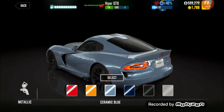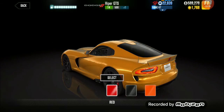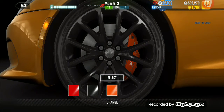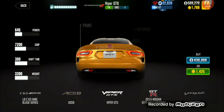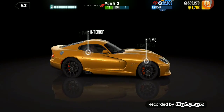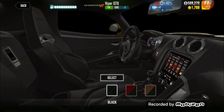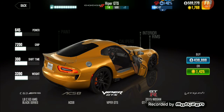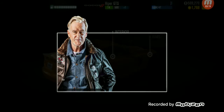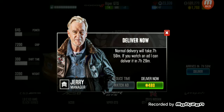All right, I'm going with the stinking orange. And, you know, we need those red-orange calipers to match the interior, you know what I mean? Nah, we need that. And yes, I'm about to spend $430,000, sorry.